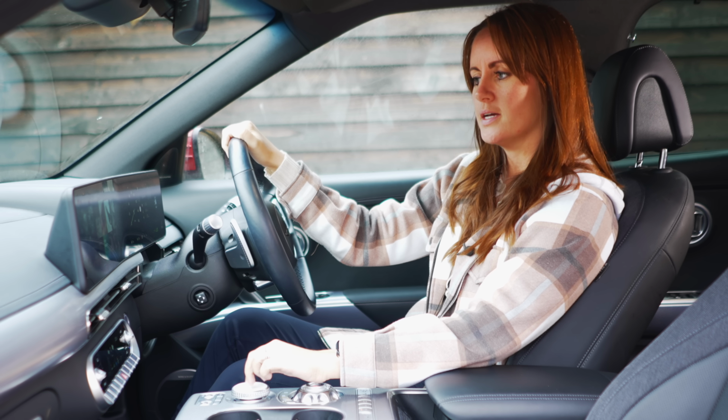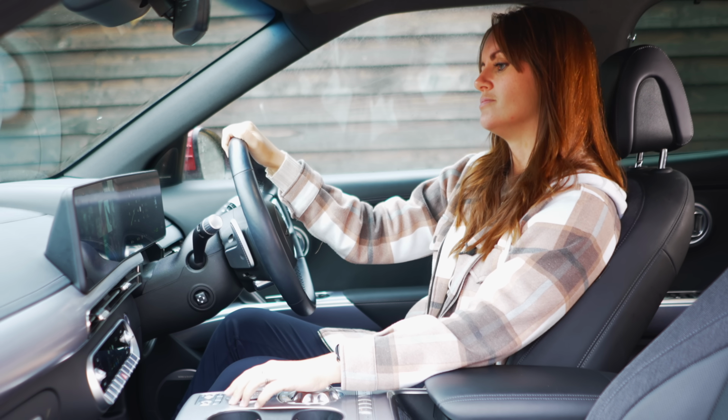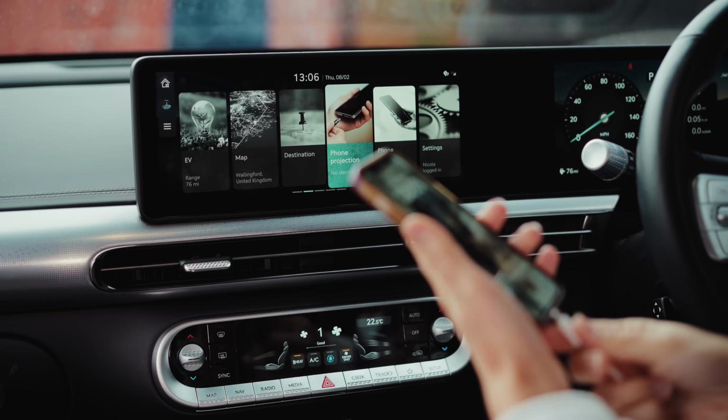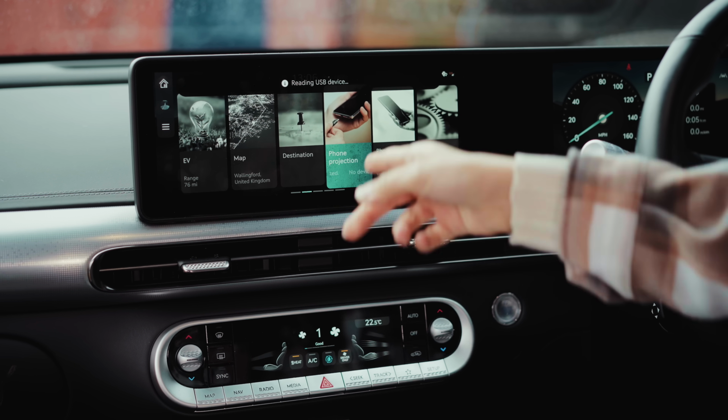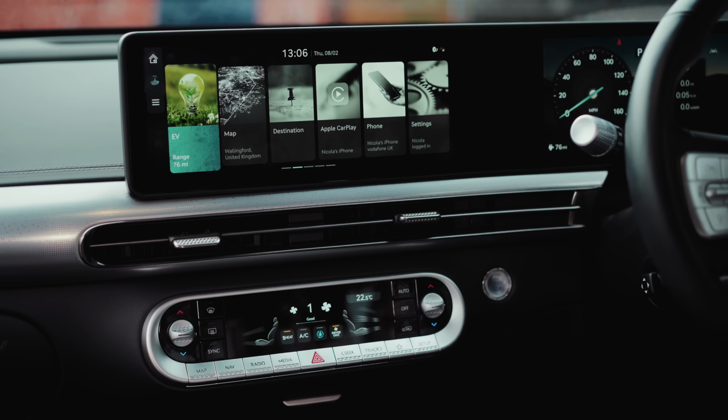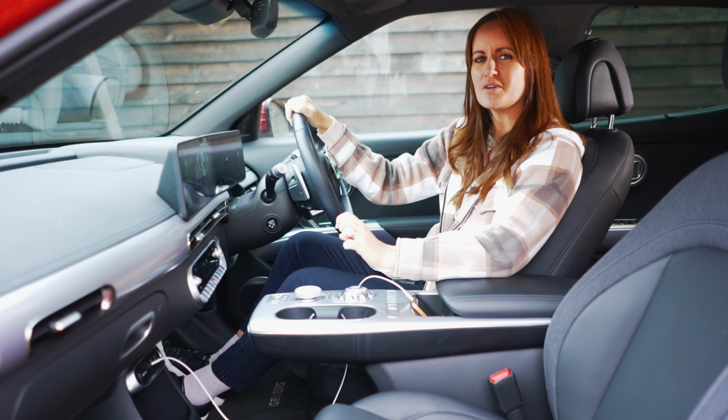So it's wired CarPlay only. This has annoyed me a little bit. So I always have to plug it in. There we go, there's CarPlay. Which, as someone who uses CarPlay all the time, I just find that quite irritating.